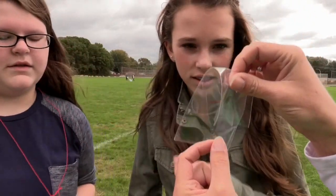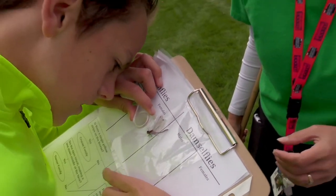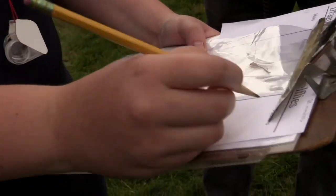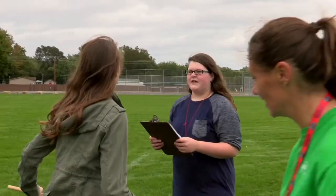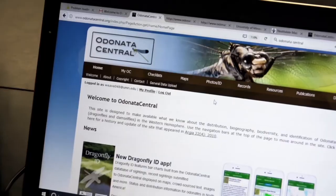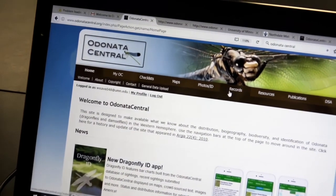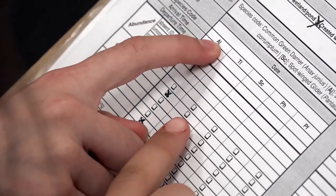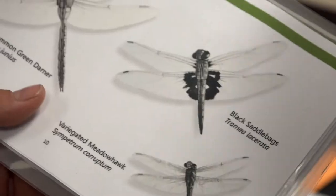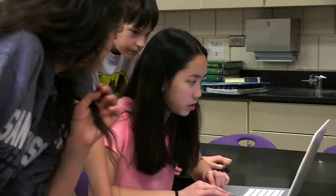Male. That is a male dragonfly. Sweet. Yeah. Yeah. I'm so glad. We went out and we are observing the migratory dragonflies, and we recorded on the data sheet that was given to us through Odonata Central of the five migratory dragonflies, and we went out for a period of, say, 20 to 25 minutes, and the kids recorded their results.